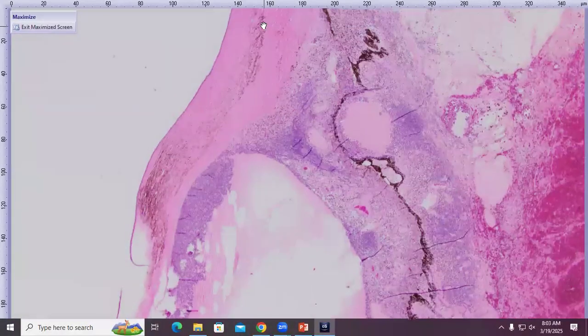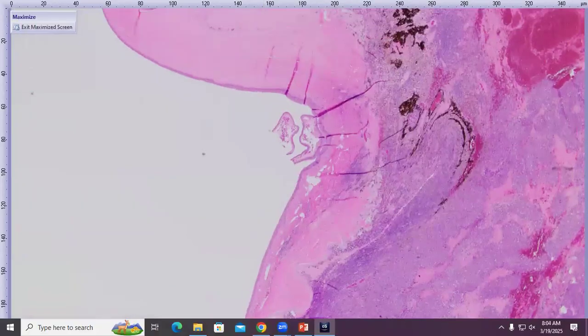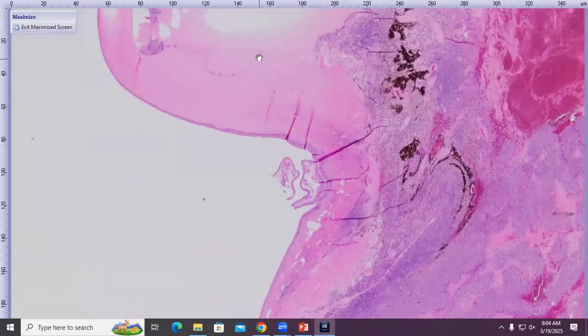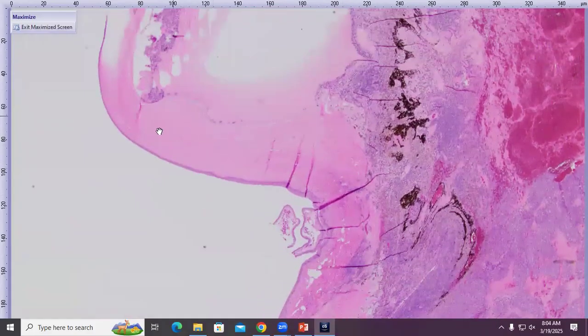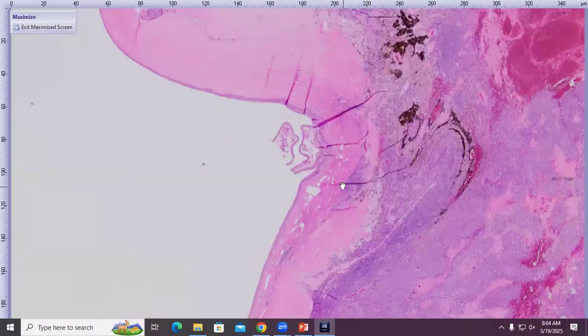So we'll start up here at the cornea. That little blob of tissue that was stuck to the surface of the cornea is this right here. The cornea is actually fairly recognizable right here. Here's epithelium, stroma, and then here's Descemet's membrane. And then we lose Descemet's membrane, so it's discontinuous. And what we have is uveal tissue that blends with this deep corneal stroma, which is abnormal.